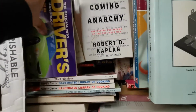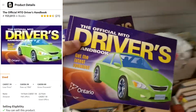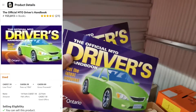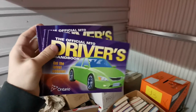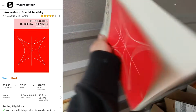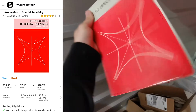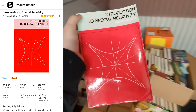In this next box, I did find these 2 driving handbooks. I have sold these before, but they used to be a lot more expensive. I'm probably going to sell these for like $3 each on Facebook Marketplace, just to give somebody a good deal on them. Don't be so quick to pass up on old textbooks. Some of them do pretty well. This one has a rank of 1.3 million, which isn't insanely high for the States, but this one sells for $48 used, and these things could sell pretty quick if there's no one else selling them, so keep an eye out for those.